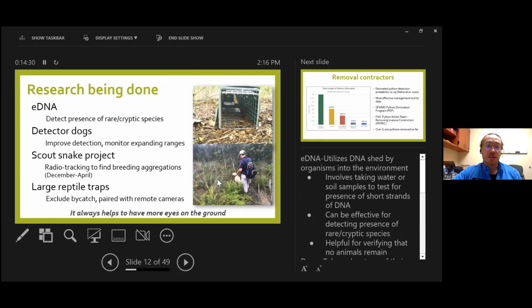So a lot of the research that's being done, as I said, is trying to understand more about their distribution and more about where these animals actually are. With many species that are rare or cryptic, so species that have a very low presence, at least a visual presence, we want to use things like eDNA. This is environmental DNA. We test water, even soil samples in some areas, especially in these wetlands, and see if there has been a presence of Burmese pythons or Asian water monitors moving through those areas. So we know that we need to survey and have greater observations occurring in that area, get more eyes on the ground in that area.